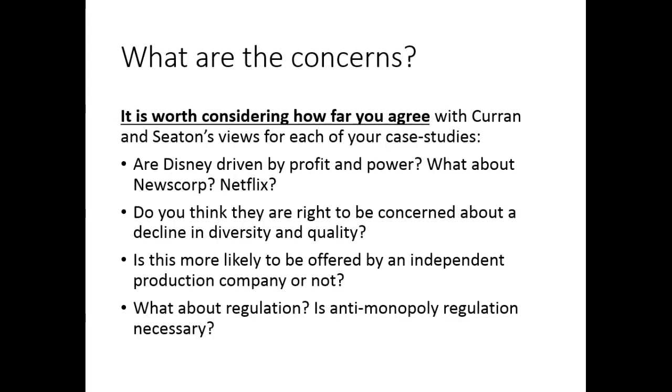I might consider then, do I think that Disney is a company driven by profit and power? Is this true of just them, or might I see this also applies to Netflix as an example? Do you think that media industries then are seeing a decline in diversity and quality? Is this more likely to be offered by an independent production company or not? Could they give us a greater sense of diversity and creativity? And is this an area that might need to be regulated further? Is anti-monopoly regulation, as Curran and Seaton suggest, something that might be necessary?